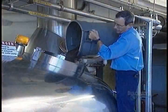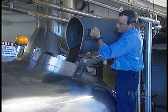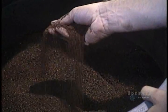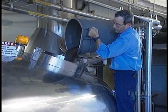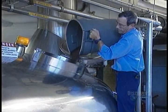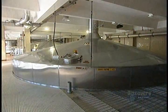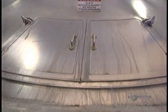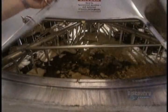This materials tank can hold 80,000 liters of water. Between 10 and 15 tons of malt and another grain are added. They use dark malt, which has been heat treated to a high temperature. The preparation will spend 2 hours here. An agitator prevents malt husks from settling to the bottom of the tank.